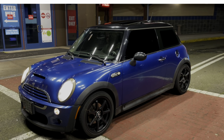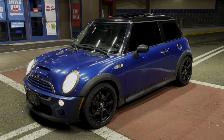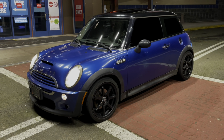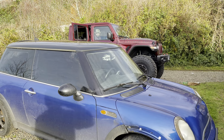It's pretty ugly. But for $1,000, I said, what the heck, we'd take a look on the way home. So after running around all day down at Sand Lake, we decided to stop by his place and check out the Mini Cooper. And this is a Mini Cooper that we stopped and checked out.